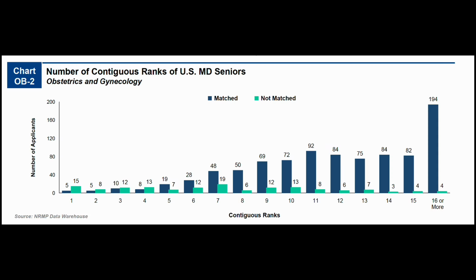Charting Outcomes breaks this down for us by specialty, just like you see here. Just for the sake of example, I decided to show you OBGYN. Now the x-axis shows you the number of contiguous ranks that an applicant put on their rank order list, which is a reasonable surrogate for the number of interviews they completed. Now notice on the far right that last bar. The single highest peak on this histogram is for applicants who submitted 16 or more contiguous ranks.